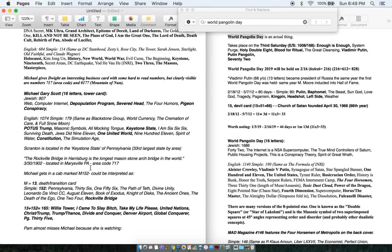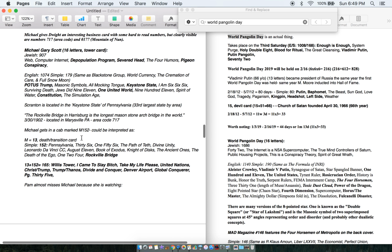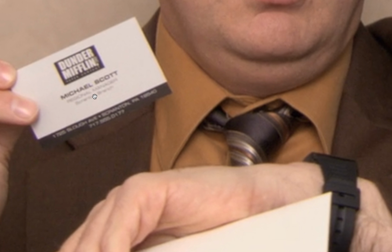But again, looking here at Michael Gary Scott's coding, look, POTUS Trump, that's who's leaving. You see here, Constitution, that's who's leaving. References to world currency, the Blackstone Group, and the Keystone State. Now, of course, the Keystone State is the 33rd largest state by area, and do remember world currency is on that Phoenix Economist cover. But when we're looking further into some bits here, the Rockville Bridge, located in Harrisburg, is the longest Mason stone arch bridge in the world, debuting on 3/30. Remember, that was the last day New York Times reported on Walt Whitman's death, and again has that 717 area code. But let's keep barreling through the end of this information here.